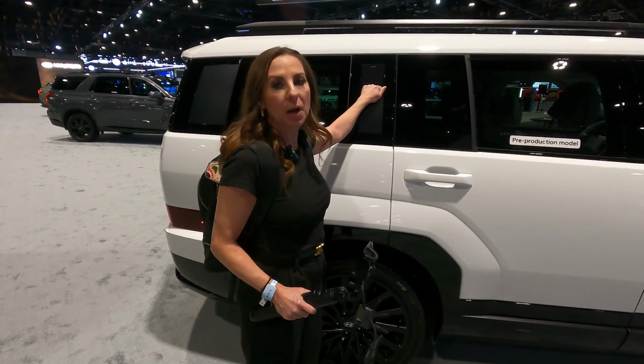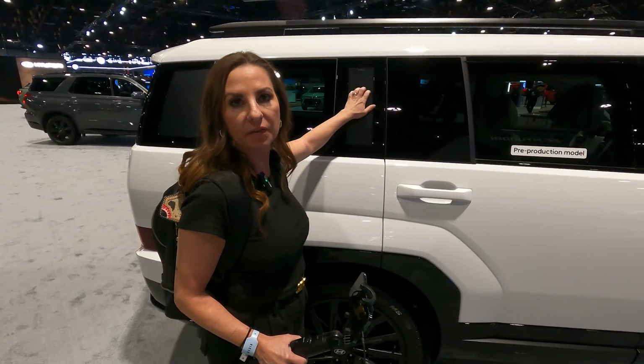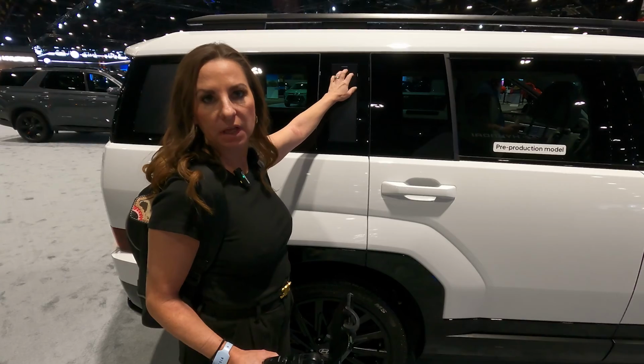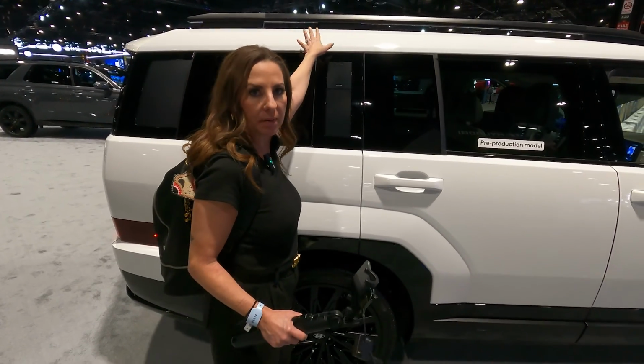This is a grab handle. Isn't that cool? You won't see that on any other car. Yeah, I've never seen a grab handle like that. Isn't that so great? You can climb up and get stuff. And I need that handle because there's no way I'm climbing up there without it.